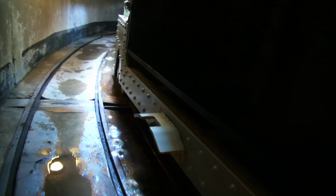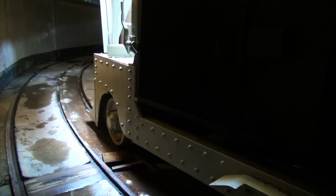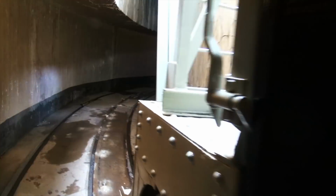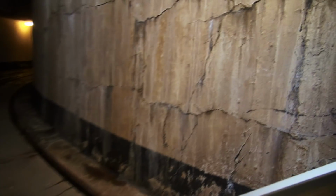On what looks like two railroad cars, of course at an angle, so they could go full round. These are also the ammunition elevators. This is underneath the cannon. Cannon is up there.